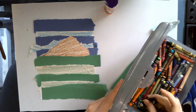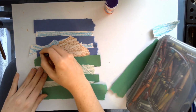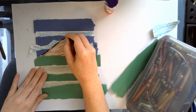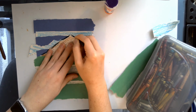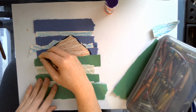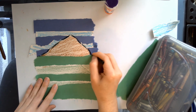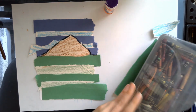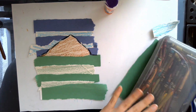Now I'm going to use crayons to go back and add some more detail. You can add whatever details you want to your landscape. I'm using a black crayon to outline my mountains. I'm going to go back and add some grass, some clouds, some birds and flowers. But you can add whatever details you want to your artwork. Just use some crayons and color right on top of the strips of paper.